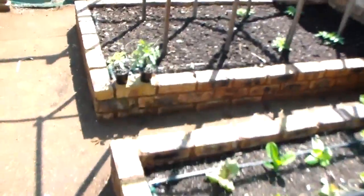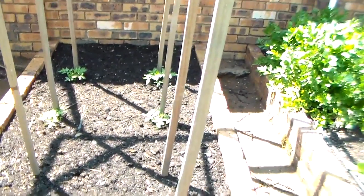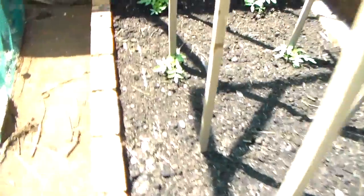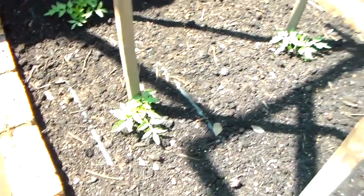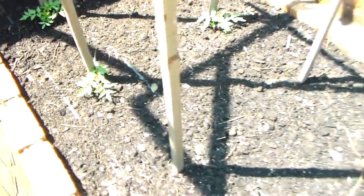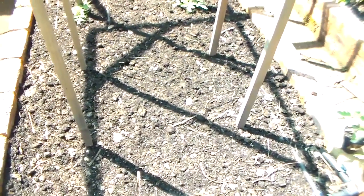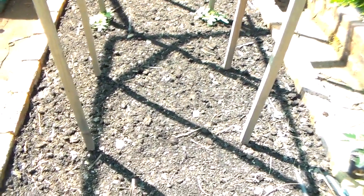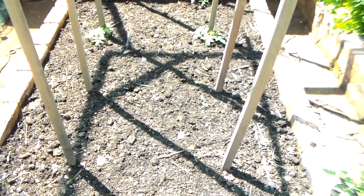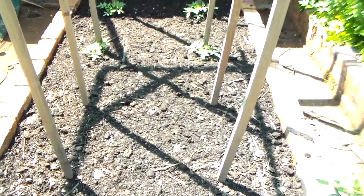Okay, down this end, this is where the cabbages were, where my tomatoes are going to go. I planted four tomato plants yesterday, and then what I'm going to do this end where the other 4 stakes are, today I'm going to sow some seeds for tomatoes. So I'll have a continuous supply of tomatoes.